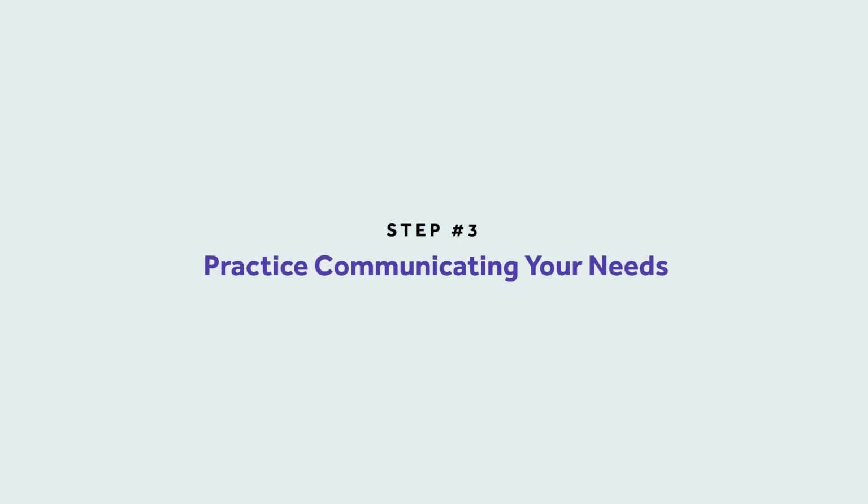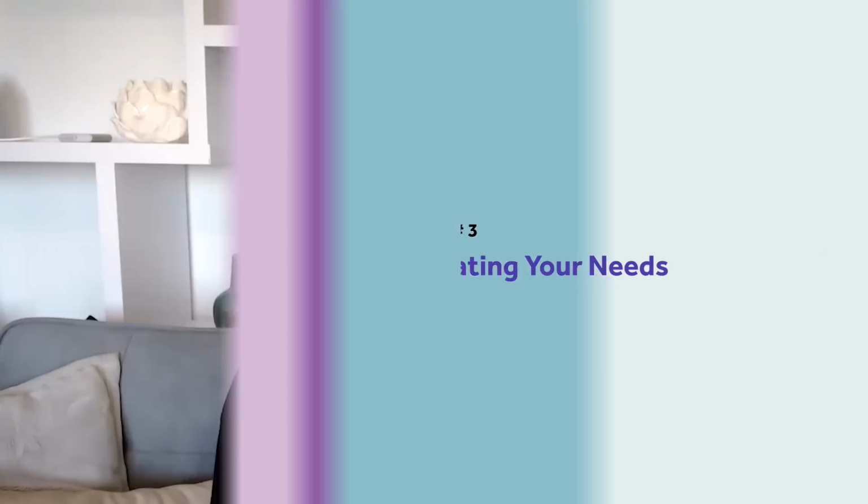And number 3, when you communicate your needs. So you've got these first parts. You get your needs, you understand them, you learn to meet them yourself, you build some habits around them. Then you practice communicating them to other people. And when you communicate, you have to communicate for the solution instead of against the problem.